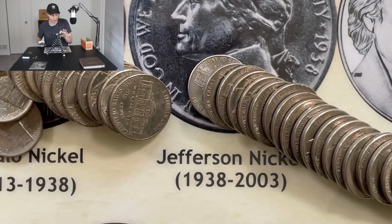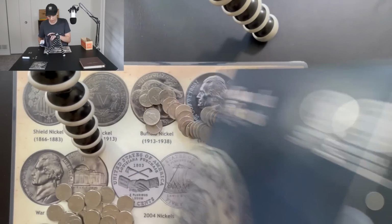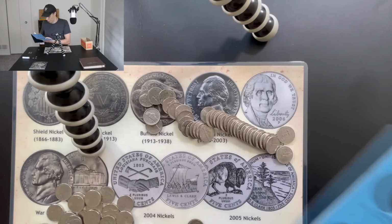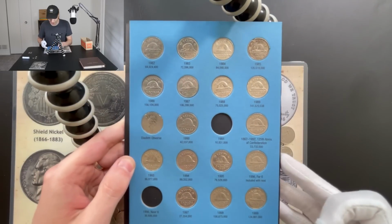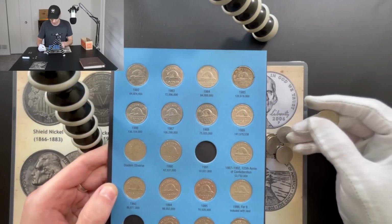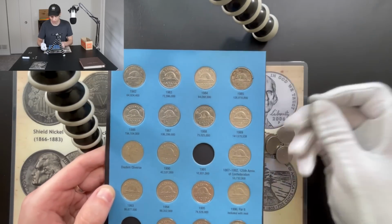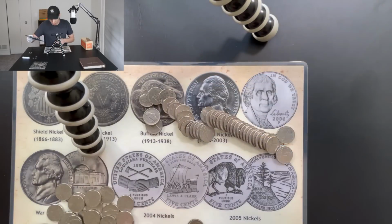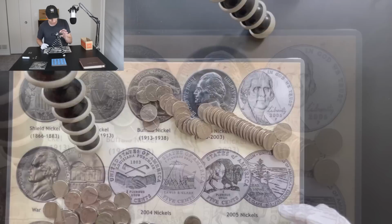So let's open up our collection book here. It goes from 65 up through 2012, and we'll open up to the page where that 85 would be. That happens to be the page where we have most of our coins. Actually, this one is quite a bit better than the 85 we have in the collection, so I think we will replace whatever we have there with this one right here. So that's at least an upgrade. I'll definitely take that.